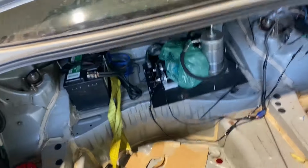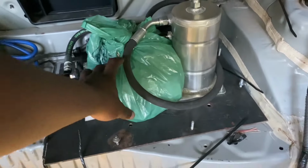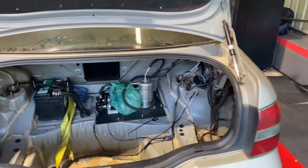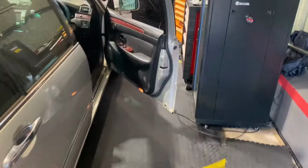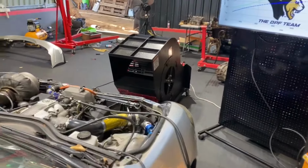The last time at the track, what we did is we just put a plastic bag, put some ice, and we chilled the pump. It seemed to have worked, because it seems like now my fuel pressure is going down, tanking. So let's see how this helps. All I want to do is if I can push it some more, I think that would be awesome.